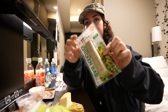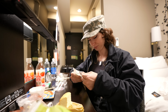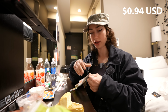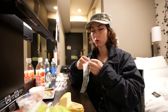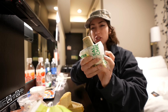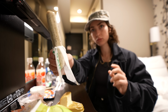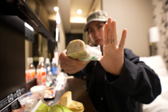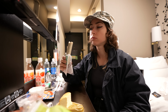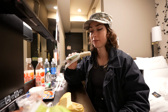Next, before I fill up on all these sweets, let's try the chicken tube. Chicken salad bar. This costs 148 yen. They also usually have a regular chicken breast in the same kind of packaging. I think it costs a little bit more, but this has an extremely interesting, suspicious look. Ooh, it smells like a sausage. Let's get a little rebound action. What the hell? This would be so clutch to have, just like in the US.